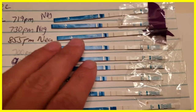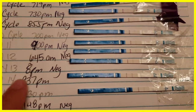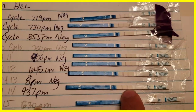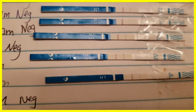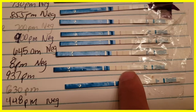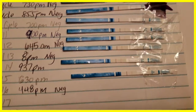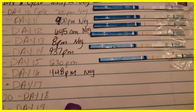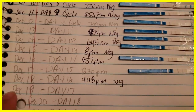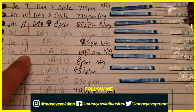But anyways, I kept testing, and on this day I could not believe it. I thought that was just a faint line, but I'm pretty sure that was a positive, because that line is almost as dark as that one, and darker than any other of these lines. That was at 9:37 p.m. on day 14, December 16th. Today is actually the 19th, so 3 days ago.